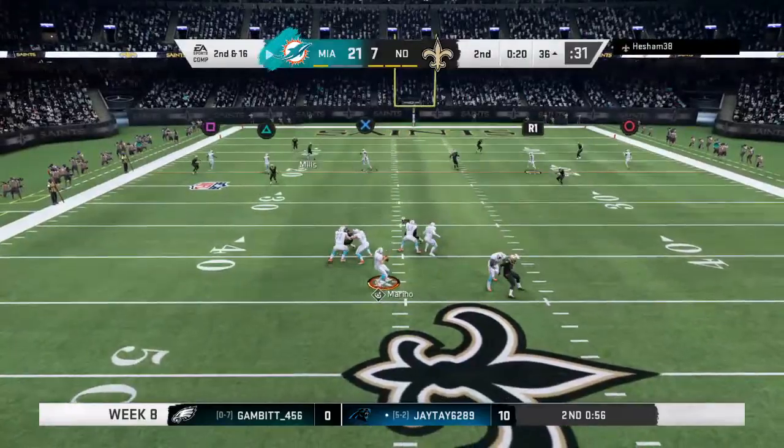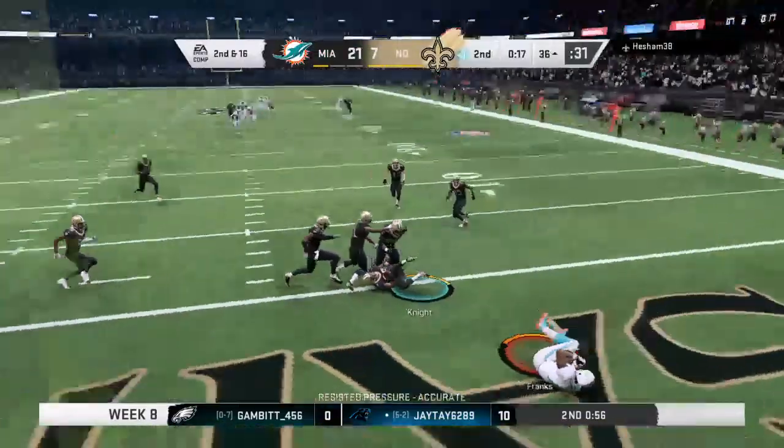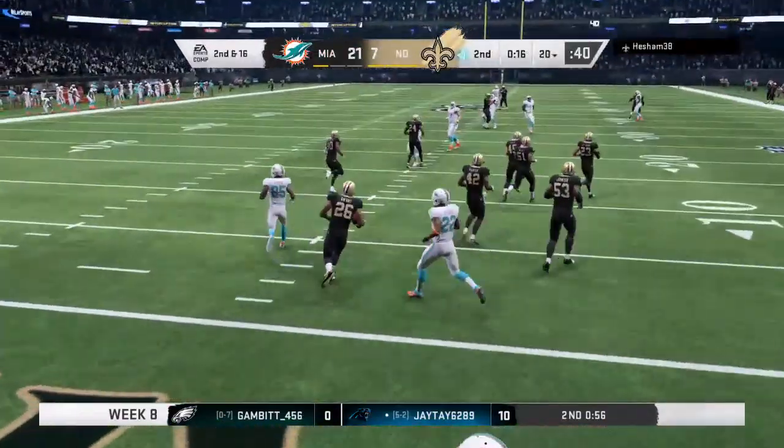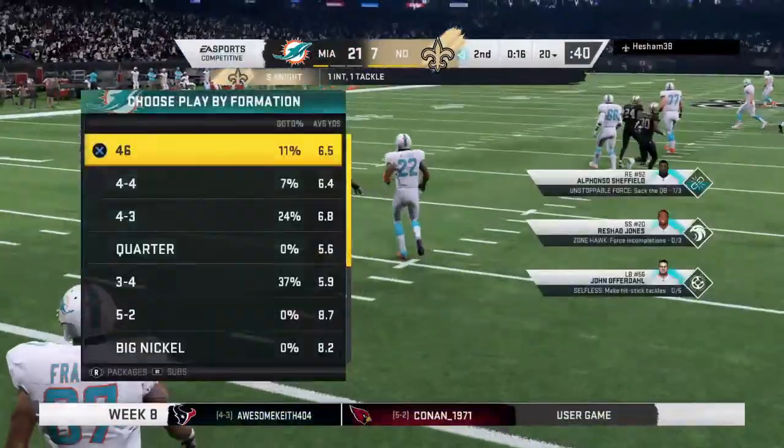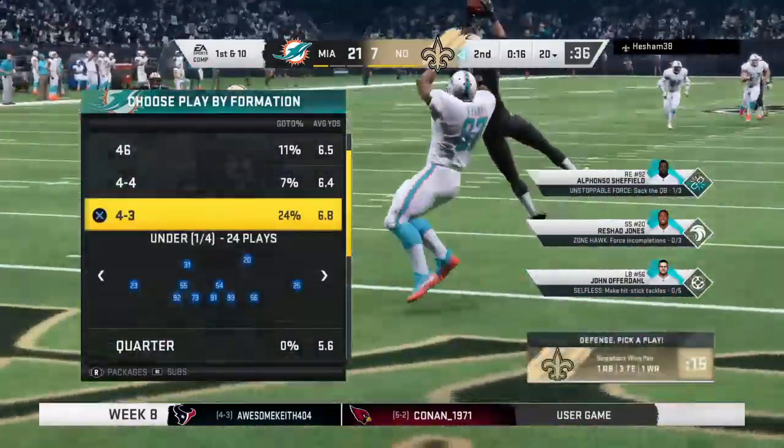Marino will throw. He'll take a shot for the end zone. Into heavy traffic, and it's intercepted. Able to get there and pick it. And his guys have got it back at the closing stages of the first half.